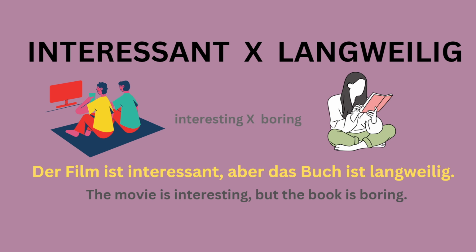Moving on. Interessant und langweilig, which means interesting and boring. For example, der Film ist interessant, aber das Buch ist langweilig. The movie is interesting, but the book is boring. Let's say it together. Interessant, langweilig.